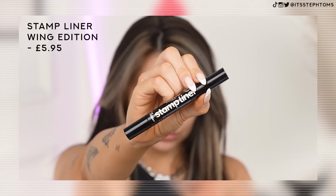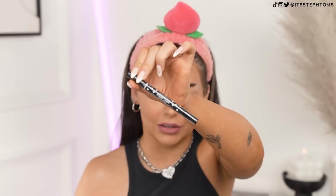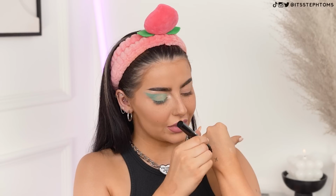Right, so now we're gonna move on to liner. And honestly, Lottie London do so many different types of liners. They have these stamp liners where, I don't know if you guys can see, you've got little hearts on there. They do little music notes, everything like that. I wanted to try out their stamp liner. I've tried out some of their other liners before, but I've not tried out their stamp liner. And honestly, I'm not normally into these stamp liners because, I don't know, man, they're just not quite it. They're kind of there.